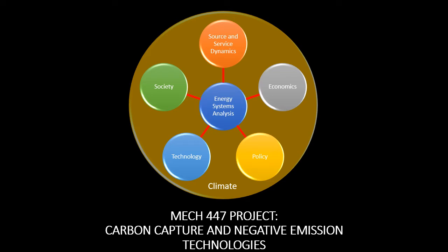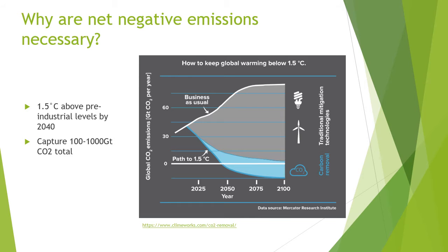Hi there, and welcome to our Mech 447 project. Today we'll be talking about carbon capture and negative emission technologies. So let's start by looking at why negative emissions are important.